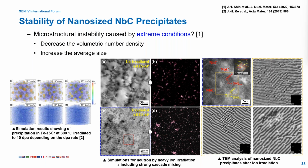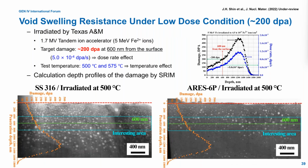To verify the radiation resistance up to a high damage level, additional heavy ion irradiations using 5 MeV Fe ions were performed with a 1.7 MV tandem accelerator at the Texas A&M ion beam lab. Irradiation temperature was set to 500 and 575 Celsius, considering the trade-off between temperature and dose rate. Targeted damage was 200 dpa with a dose rate of 5 multiplied by 10 to the minus 4 dpa per sec at 600 nanometer depth from the surface, considered as a plateau region.